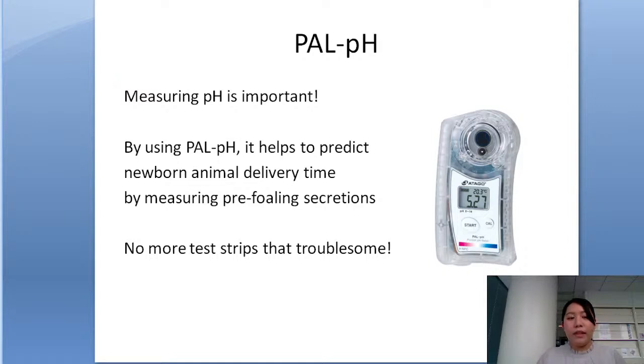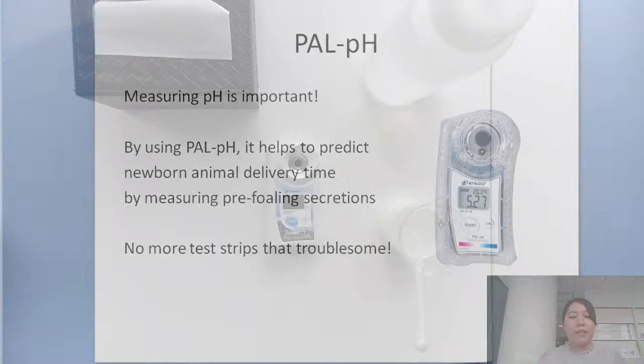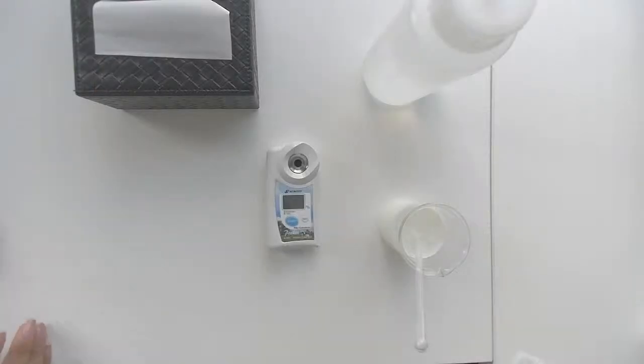So now let me go to our actual measurement. Are there any questions? No? Okay.